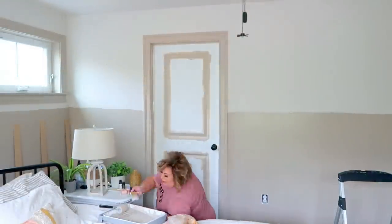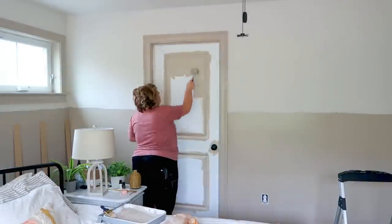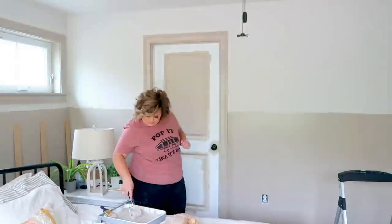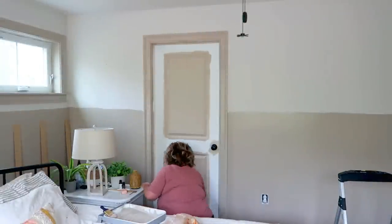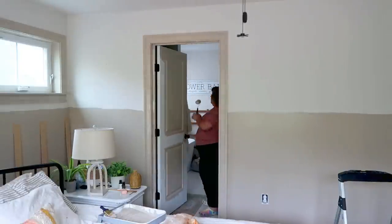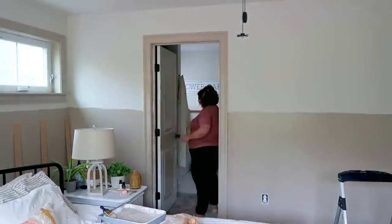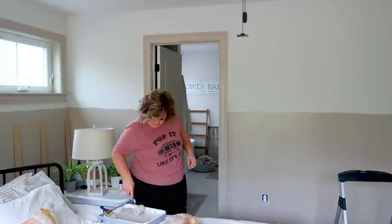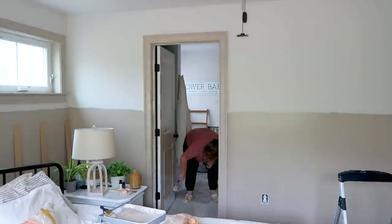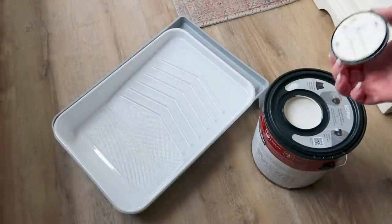So this is the other door that I'm painting. And again, I'm just using the angled brush to cut into all of the details and then the small roller to paint all of the other parts of the door. Now, I did not sand this or do any prep work to the door. I'm just painting right over it. It's up to you if there's something else that you feel should be done before you paint it. I don't know if there's a different way, but that's what I did.